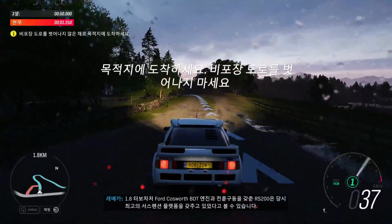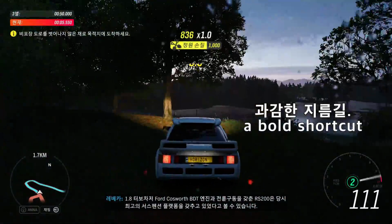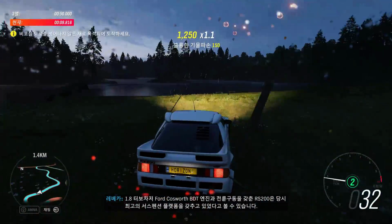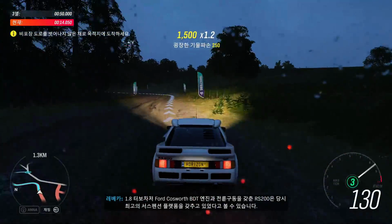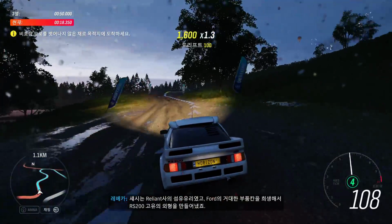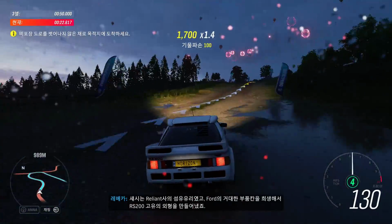With a 1.8 turbocharged Ford Cosworth BDT engine and all-wheel drive, the RS 200 had perhaps the best suspension platform of any car of its era. The chassis was fiberglass from Reliant, and a massive Ford parts bin was raided to give the car that iconic look.